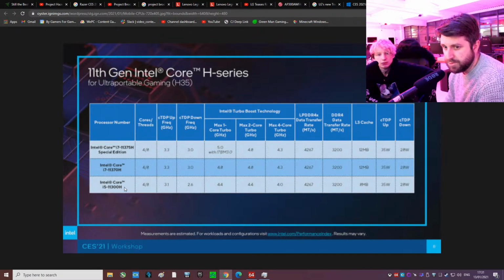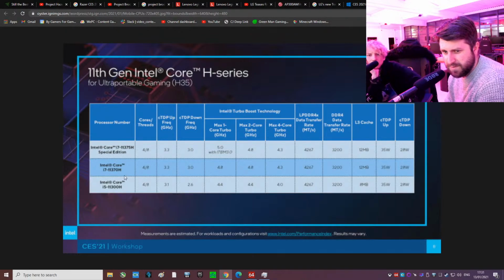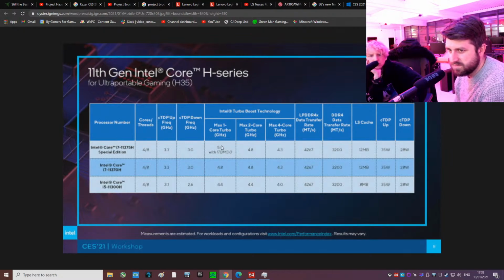Like the 11300H is less across everything, but the difference between the 11370H and the 11375H special edition is literally just 0.2 gigahertz on your turbo boost. Weird, isn't it? So what's the stock frequency? 3.3, the down frequency. Okay, between 3 and 3.3 then. But it's the same on both. That's a big boost, though, to be fair. Yeah, that's a big boost.